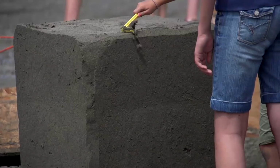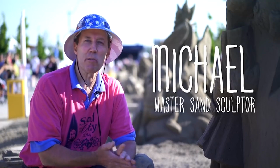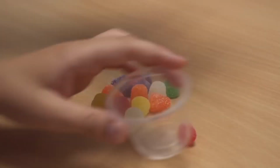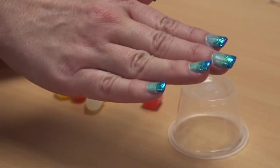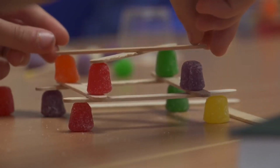This lesson is called Building a Foundation. In this lesson, we'll work on a task that is meant to be really difficult. You guys will figure out how to make a structure at least as tall as one of these cups. At least that tall. Ah, there we go. And it's got to be strong enough to hold the weight of a book.